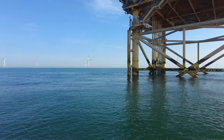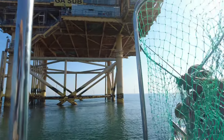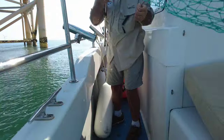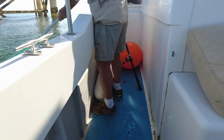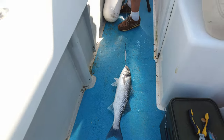All I can say is, wow. This man has put us on some bass in 1 second. Look at that. That is a bloody good fish. Look at that. That is one hell of a nice bass. I'm not even getting on the camera at the minute. That is beautiful. Thank you very much.